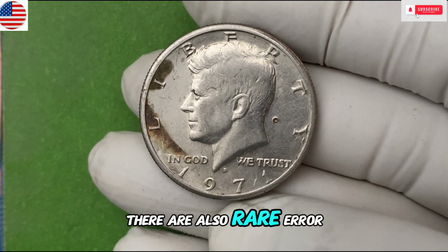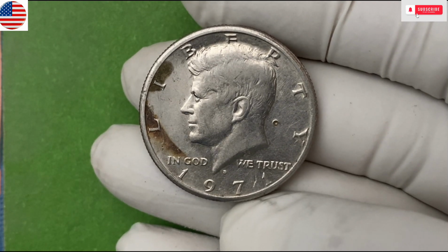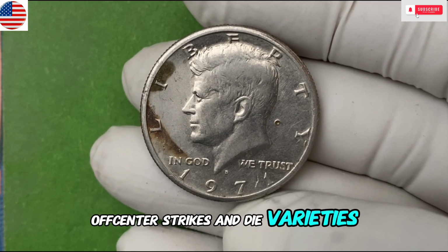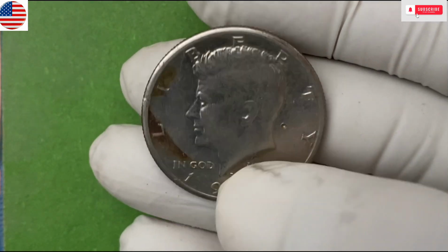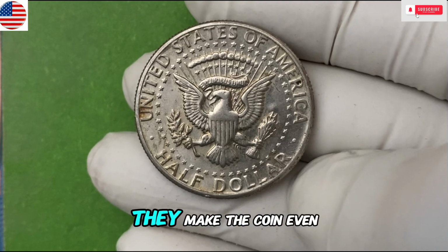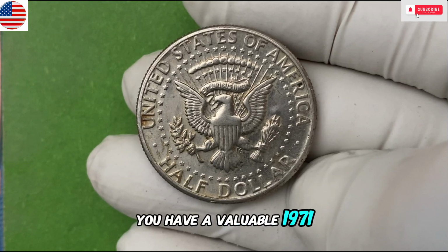There are also rare error coins from 1971 that collectors go crazy for. Some of these errors include double strikes, off-center strikes, and die varieties where small details of the coin's design appear doubled or misaligned. These rare mistakes happen during the minting process, and because they are so uncommon, they make the coin even more valuable.